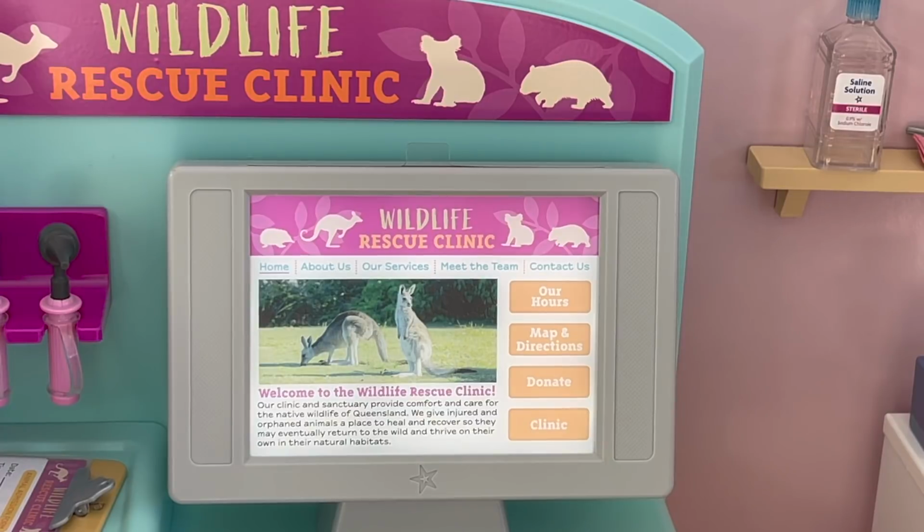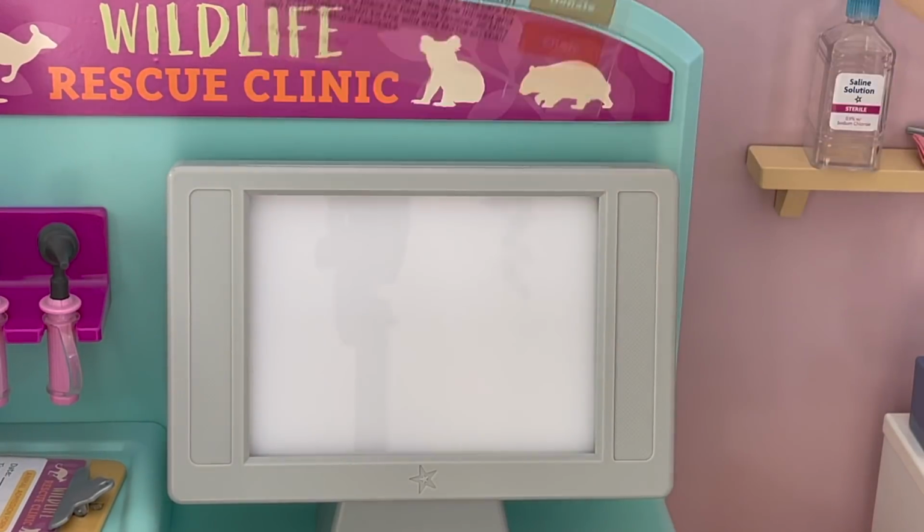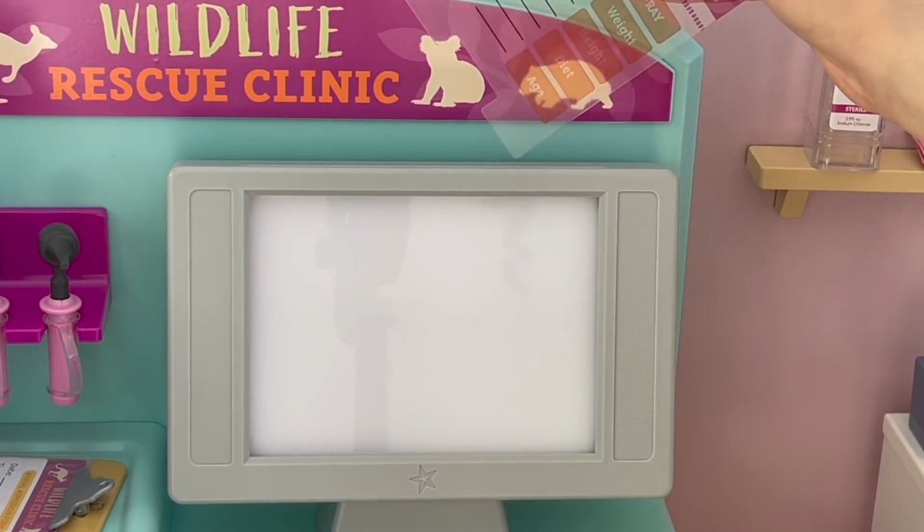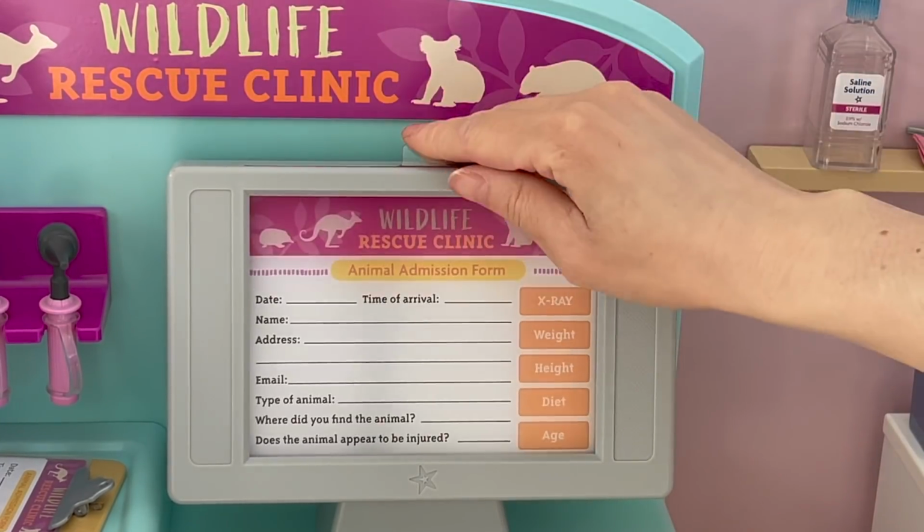And if you'd like to hear a different sound, you can also press the sound button that's featured on the keyboard, and also the lights, which makes it switch on and off. Let's hear another screen. We'll go ahead and remove that, and you can see the light automatically switches off. This one here is the admission form.